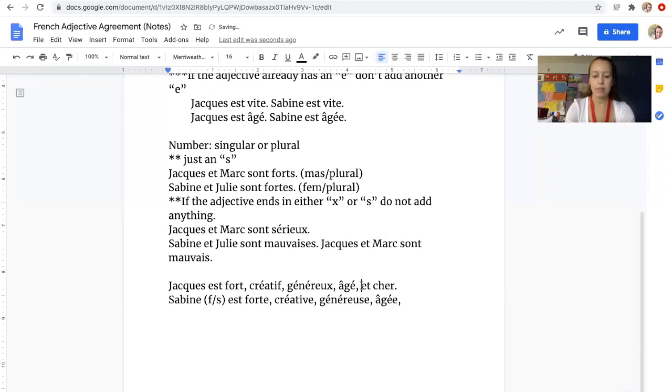Oh, let's put in vite up here too, so we can get every single one of those examples. Vite, don't add anything. Cher. Okay, so that's just an example of every single one of those. So you can see each type.